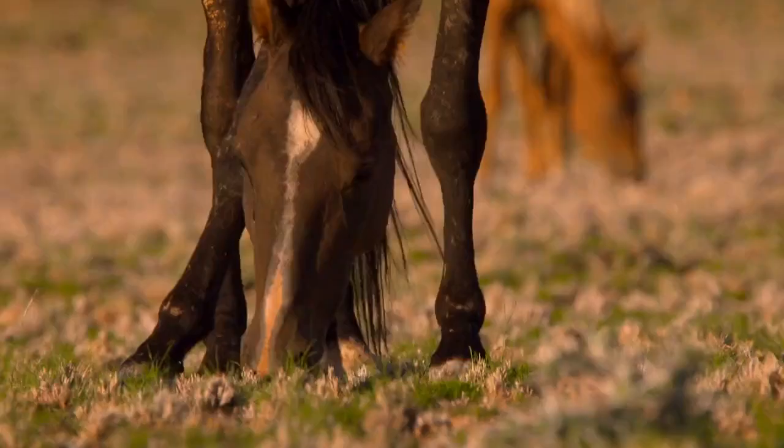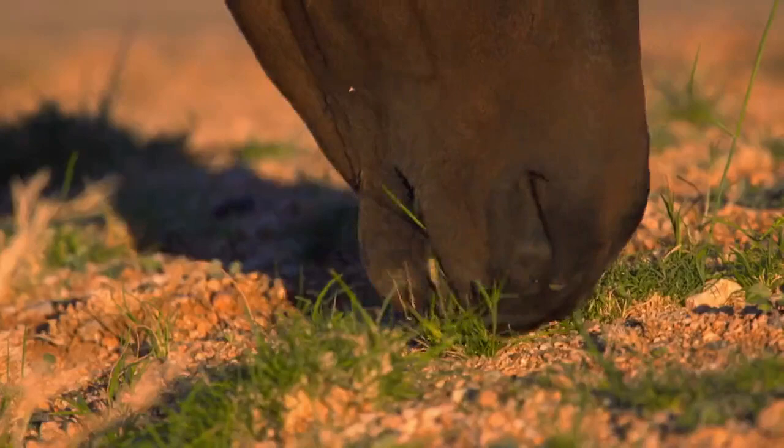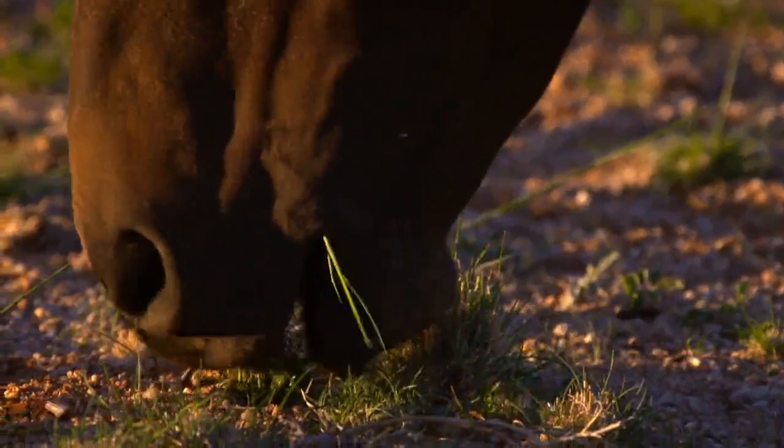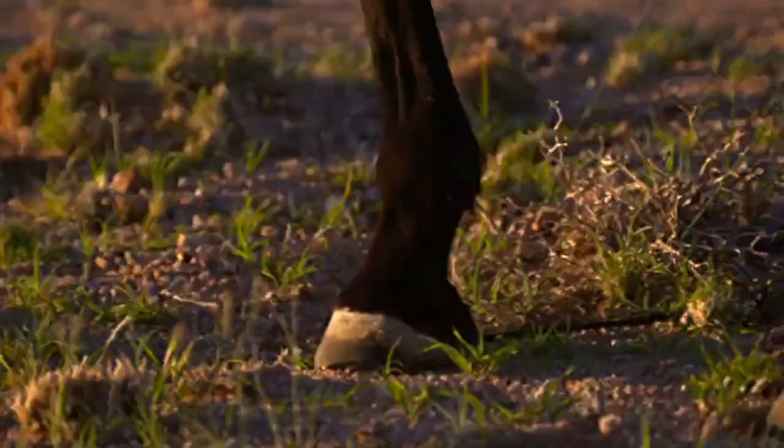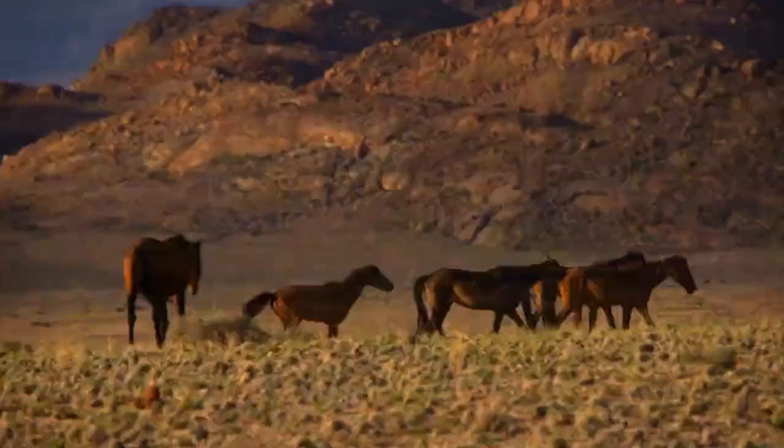Overnight, islands of grass appear. It's just enough to keep them going. And the Namibs find the energy to enjoy it.